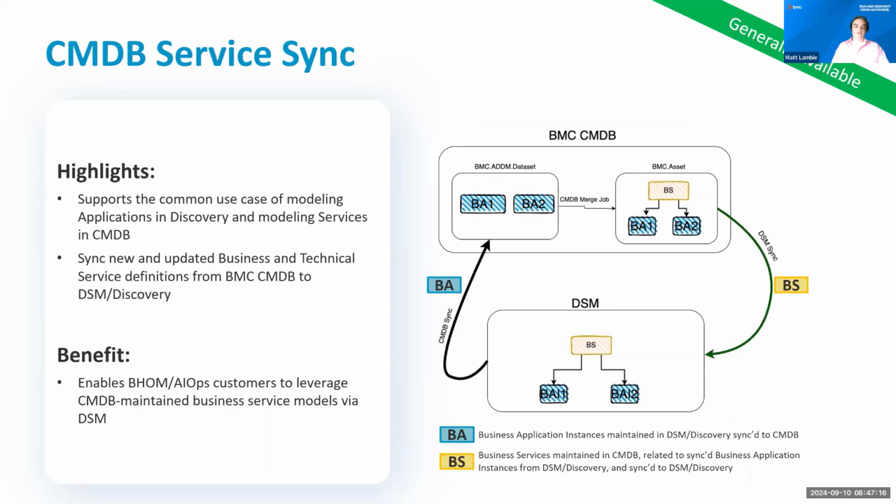When we're looking at Discovery, we don't always work in isolation. One of the things that we're very aware of is that we may be interacting with a mature CNDB where there are existing business services, existing manually created, existing created by other sources than Discovery. So traditionally, we synchronize information and applications over to the CNDB. And a common use case was for customers or ITSM users to manually create a business service CI and relate those applications as created by and populated by Discovery to relate those two pieces together.